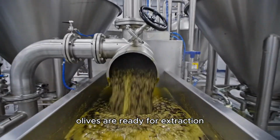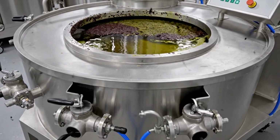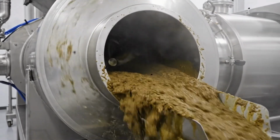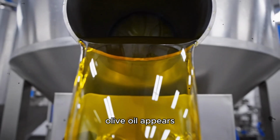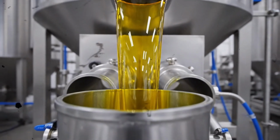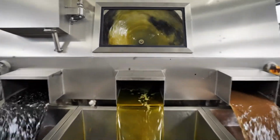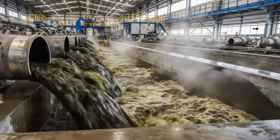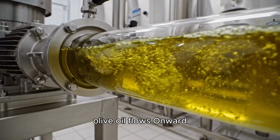Olives are ready for extraction. Olive oil separation advances. Olive oil separation begins. Olive oil appears. Olive components split apart. Olive byproducts are removed. Olive oil flows onward.